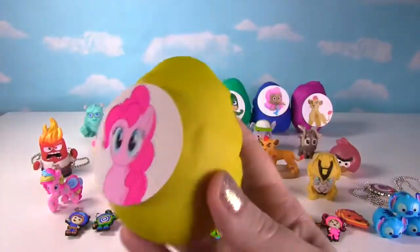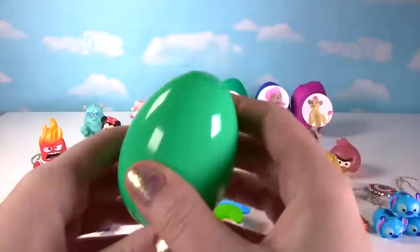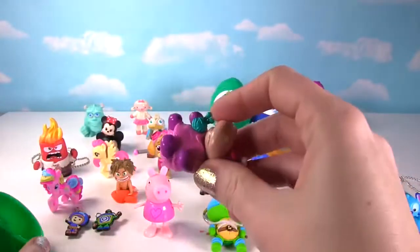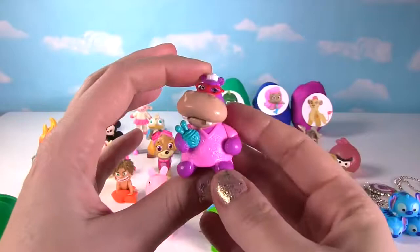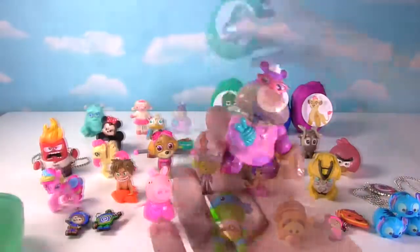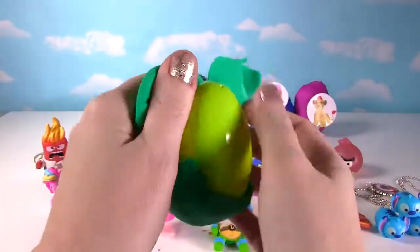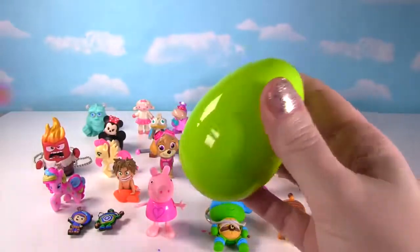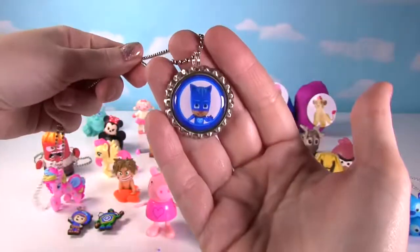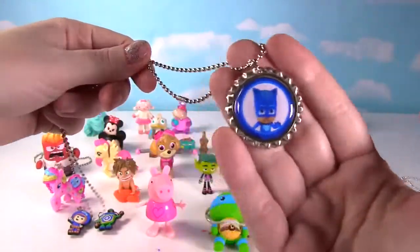And listen, I hear something in there. What could it be? Ooh, speaking of Doc McStuffins, it's Hallie from Doc McStuffins. She's one cute little hippo. So it's Gecko from PJ Masks. What could that be? It's another super cool necklace. And this time it's Catboy. So we found Owlette, Gecko, and now Catboy.